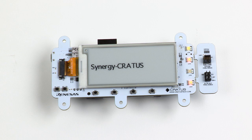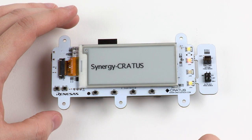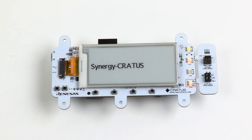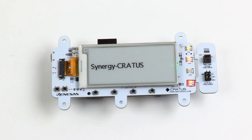We can perform data logging operations with or without a mobile application. Let's first see how to perform data logging operation without a mobile application. Logging of environmental parameters can be started using the SW6 button. Once the button is pressed, LED 4 turns green, indicating that logging has started. By pressing SW6 again, we can stop logging data. LED 4 turns orange, which indicates that logging has stopped.